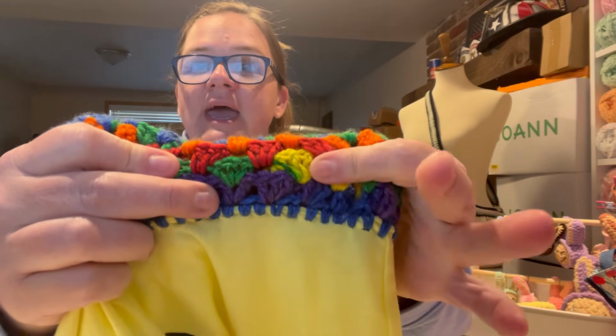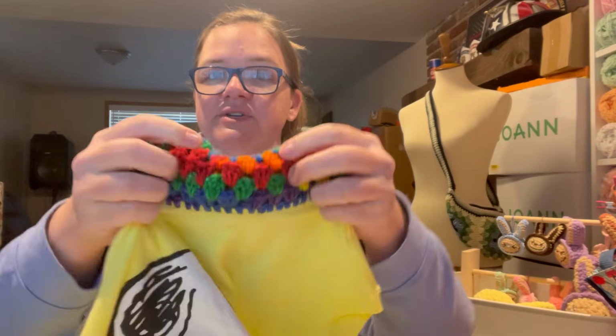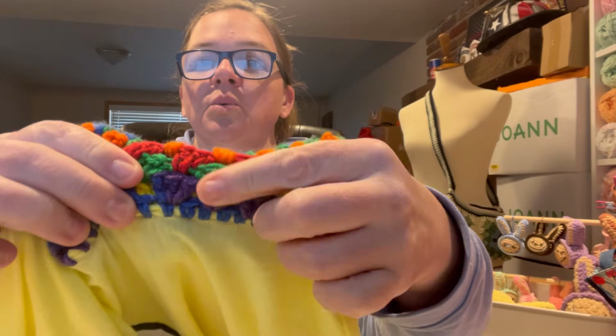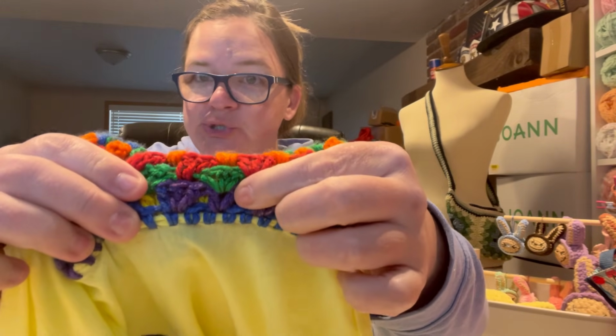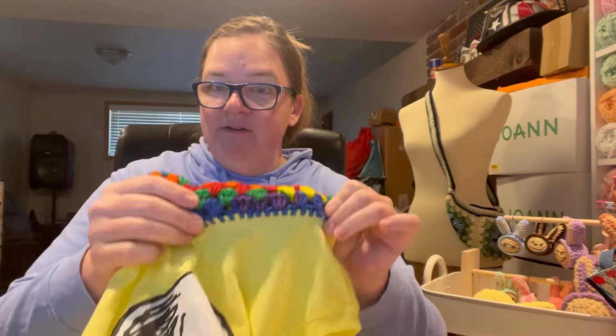Just 2. And then I went back to the same repeat. So it was 5 granny clusters, 1 setup, which is just 2 double crochets and 1 stitch, not 3, just 2, and then 5 granny clusters. And I just repeated that the whole way around.